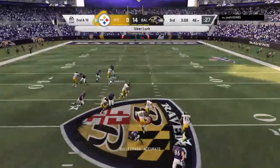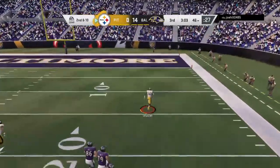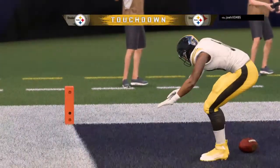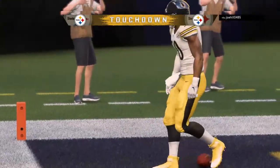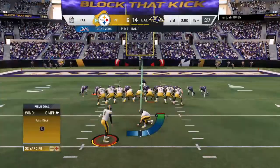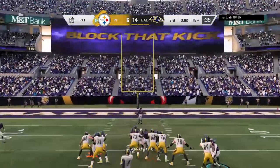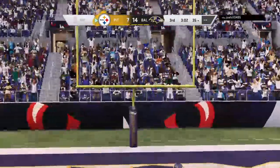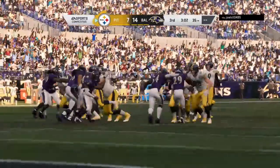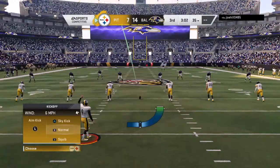Into double coverage, and it's intercepted. Picked off by Ryan Shazier, and he brings this one back. It's a pick 6 for a Steeler touchdown. Short throw, pick 6 right there. Those linebackers, they love when those short throws come and those eyes get real wide, don't they? How about the anticipation on the play? Reading, reacting, and then the ability to catch the football and take it in the opposite direction.